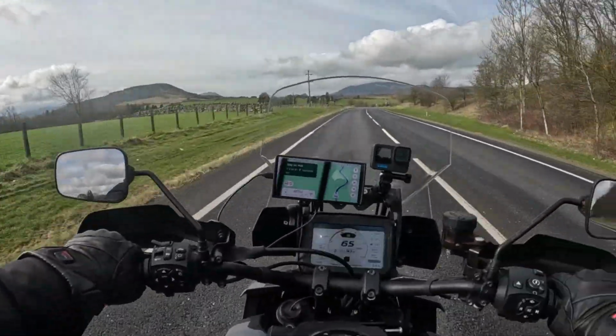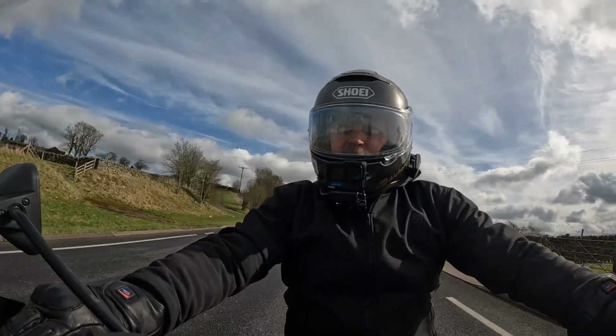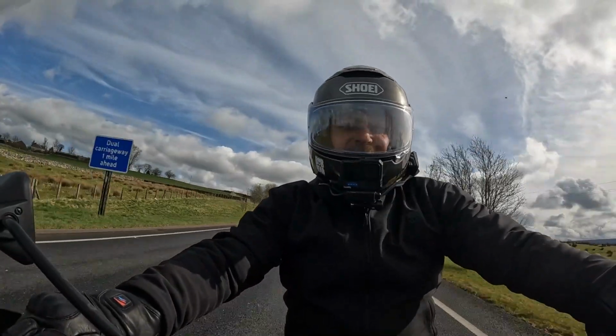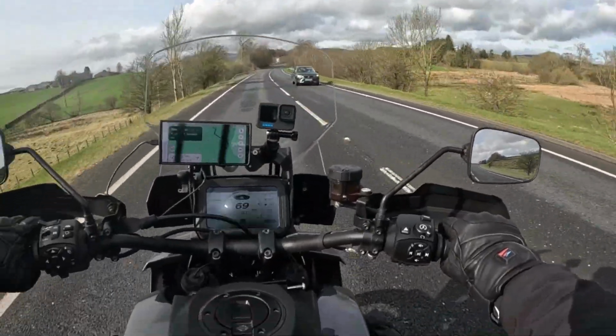We've got some beautiful scenery. It's dry at the moment, but it's forecast a low pressure and some rain coming over from the west later, so I may get a soaking. But until then, let's just enjoy the dry view.